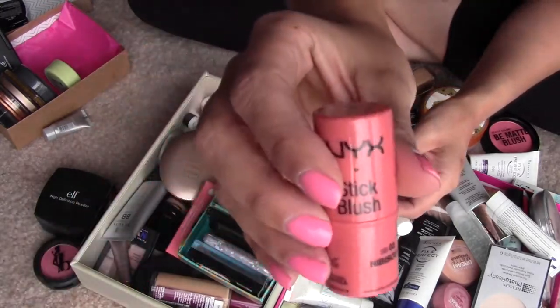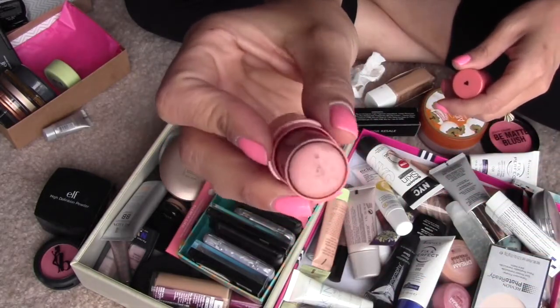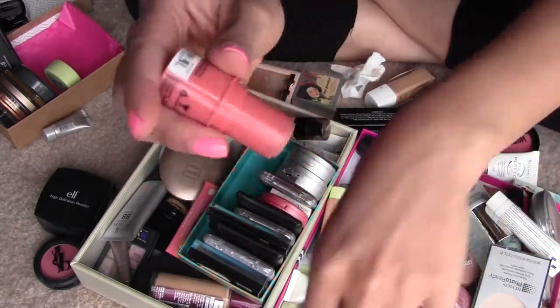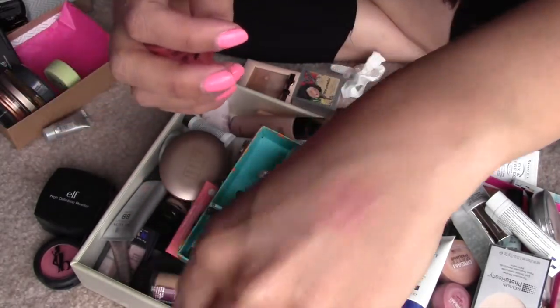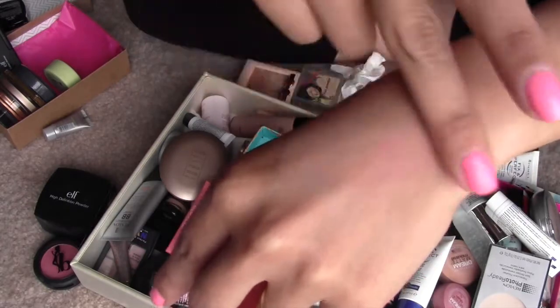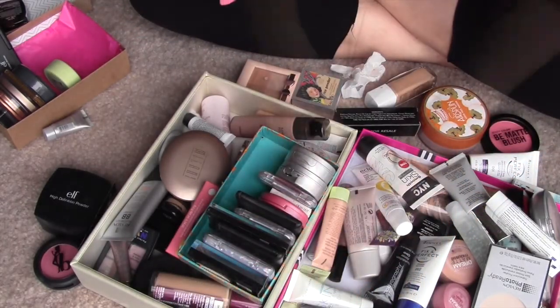This NYX blush is pretty awesome. I really like cream blushes. It takes a tiny bit of work. You just dab it onto your cheeks and then blend it out. Like I'll just take it and dab it on like that and then blend it out. It blends out perfectly, especially if you're using a liquid foundation.